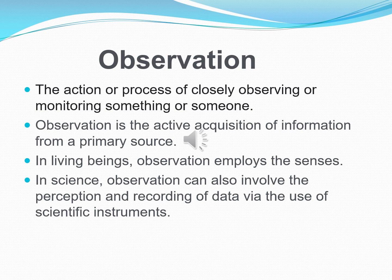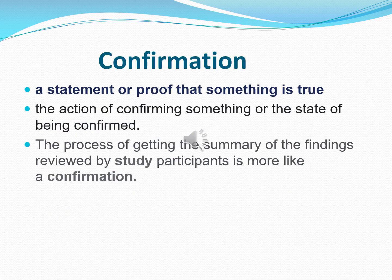So that's called observations. Next is confirmation, a statement or proof that something is true. The action of confirming something or the state of being confirmed. The process of getting the summary of the findings reviewed by study participants is more likely confirmation. So after developing a hypothesis, testing it with observations, and then with your scientific reasoning you prove it or disprove it. This is called confirmation.